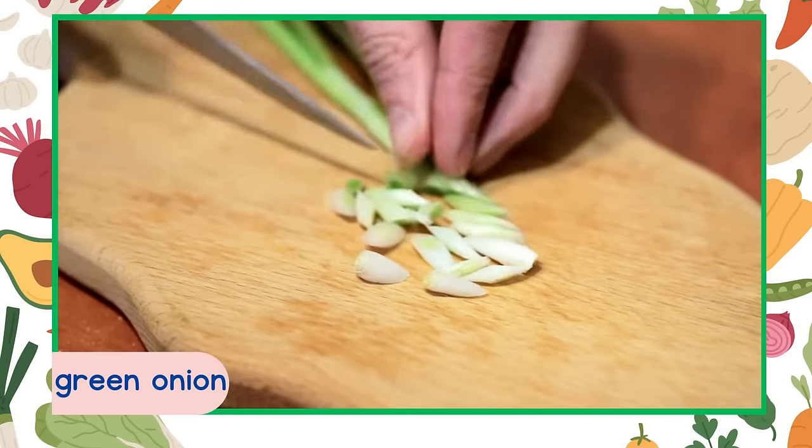Guess this vegetable. Kohlrabi. This is a kohlrabi.